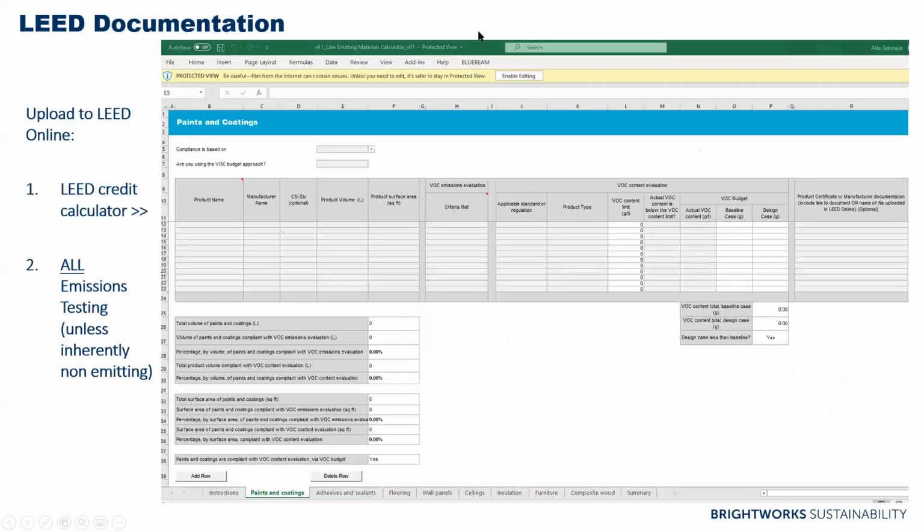This all goes into the LEED calculator, which the version 4.1 calculator recently came out, and is organized by categories along the bottom. You put in the name and fill this out. Here I'll just say, put in your documentation or link here, or upload it, but in my experience, you will get a comment unless you just upload it. So it's better to just upload all of your emissions testing certificates along with the LEED calculator.